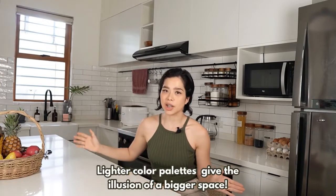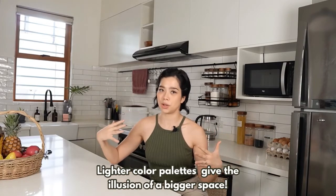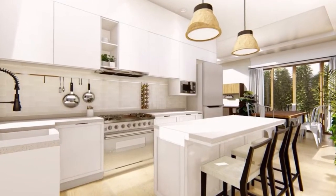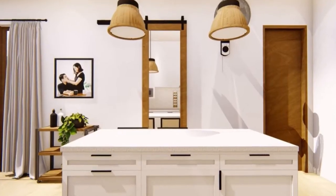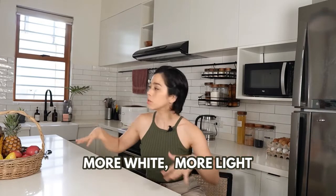All white is definitely not my personal style, but in terms of our kitchen, it worked perfectly because hindi masyadong maganda yung ilaw dito. Hindi umaabot yung sunlight. When you make your kitchen all white, nagkakaroon siya ng parang spacious feel, and then the light from the other sources bounces off. So definitely it looks lighter than it was before.